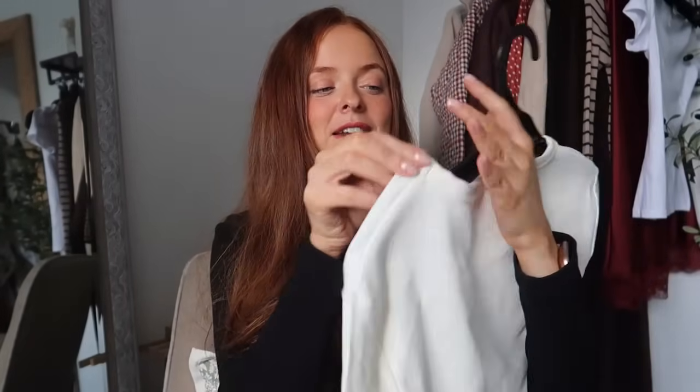It was only £6, and I really need some new white tops because all of mine have got stains down. I can't wear them. Even though they're clean, because they've got marks on, I feel so gross. I have got kids, so it's just inevitable that I need to buy white tops every year. I can't wear anything that's got a mark on it. So yeah, got this one.